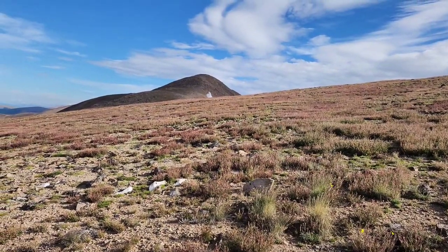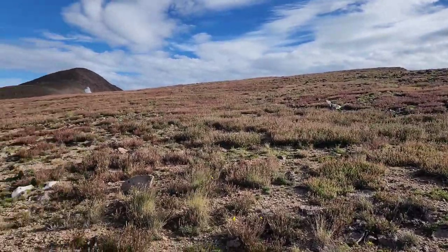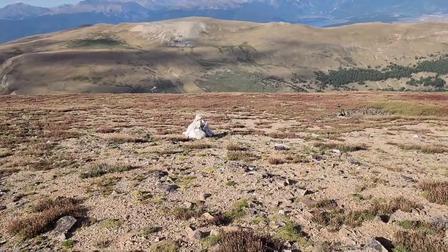There's Ptarmigan Peak. It's coming over that ridge. It looked like that was it, but that's not it. I know it's gonna be loud. There's the cairn. Cairn of quartz.